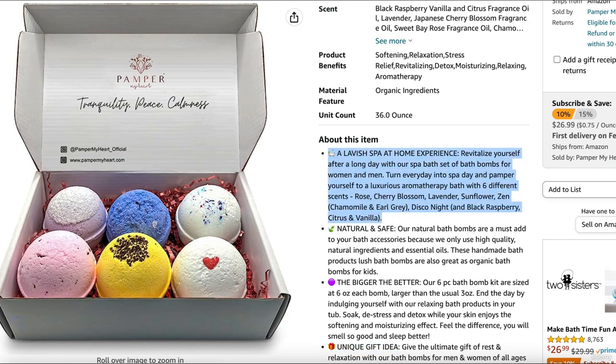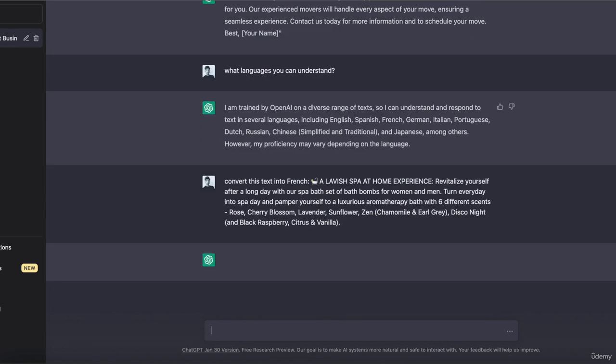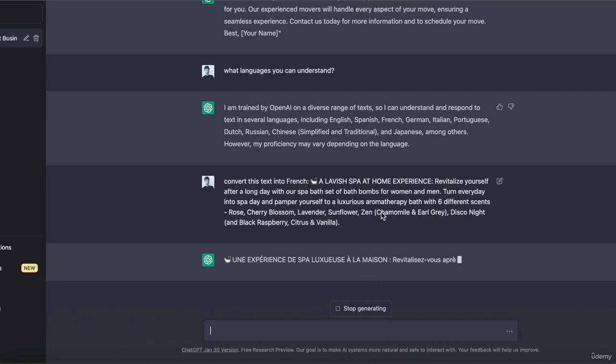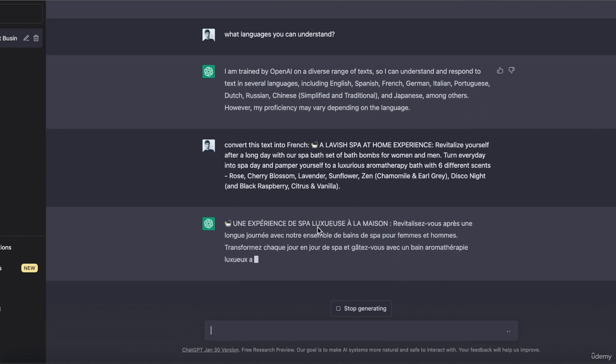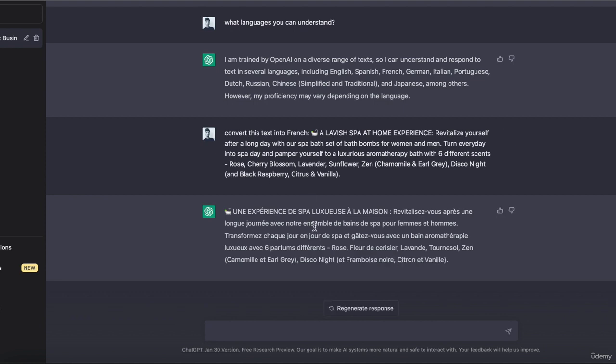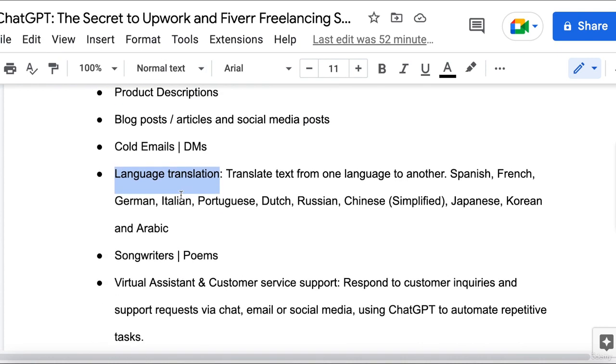So if you provide a different text, let's open this one. So let me ask ChatGPT, convert this text into French. And I don't know French, but it can convert it for you. See here, see how this is actually converting it for you. So that is how you can convert this particular text into French. So that is how you can offer language translation as a beginner on Fiverr.